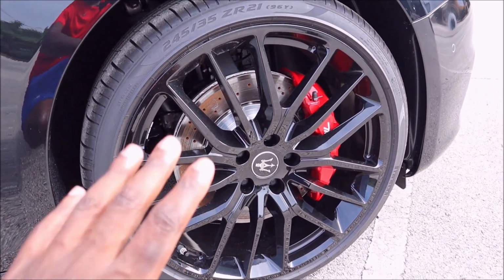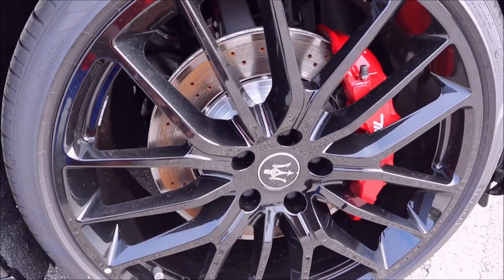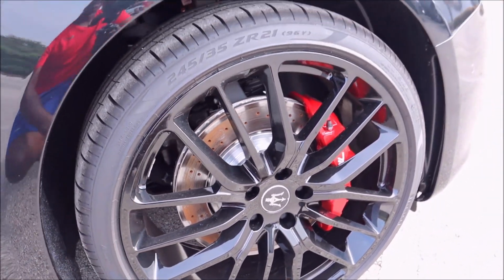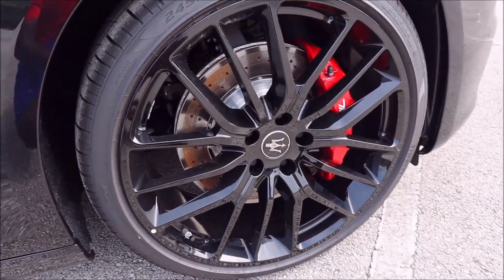Now this option is a big option. $3,600 for these wheels. All right, so that's just for this flavor. I'm sure if you got it on more of an entry-level spec, it probably will be even more. They cut you some slack when you get the higher trim levels as far as the price goes. So 21-inch wheels on this thing. I mean, you already know how I feel about these wheels.